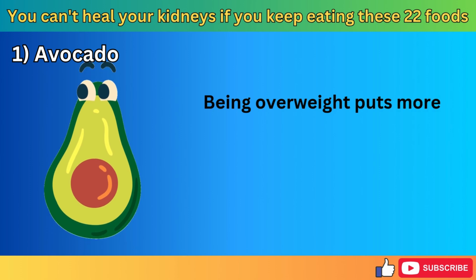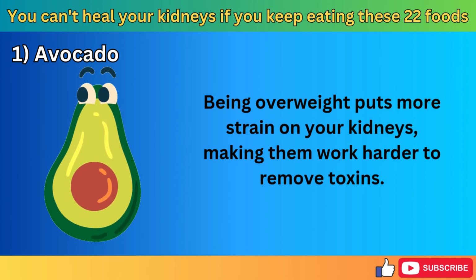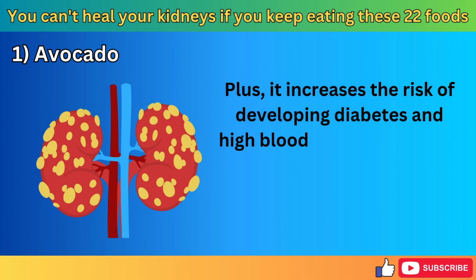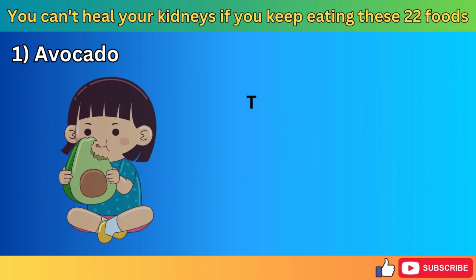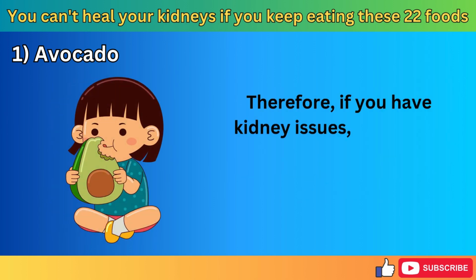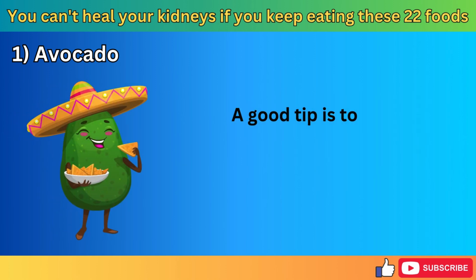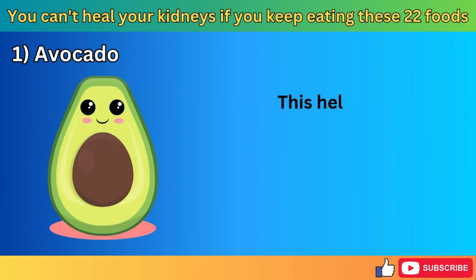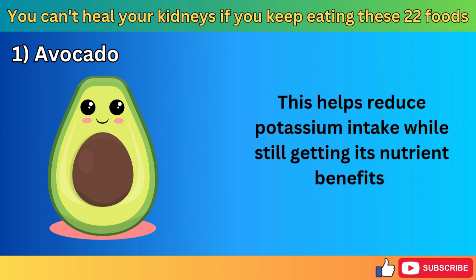Being overweight puts more strain on your kidneys, making them work harder to remove toxins. Plus, it increases the risk of developing diabetes and high blood pressure, the two leading causes of kidney problems. Therefore, if you have kidney issues, it's wise to watch your avocado intake. A good tip is to enjoy just a quarter of an avocado at a time. This helps reduce potassium intake while still getting its nutrient benefits.